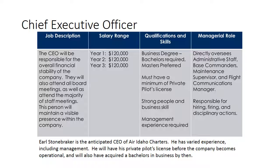Qualifications and skills. They must have a business degree, which is currently being obtained, master's degree eventually. They must have a minimum of a private pilot's license, which I am also working on at the time, so I will meet those requirements. I do have strong people skills and business skills, and I do have management experience with most being about 100 people underneath of me when I worked at a hospital a few years ago.